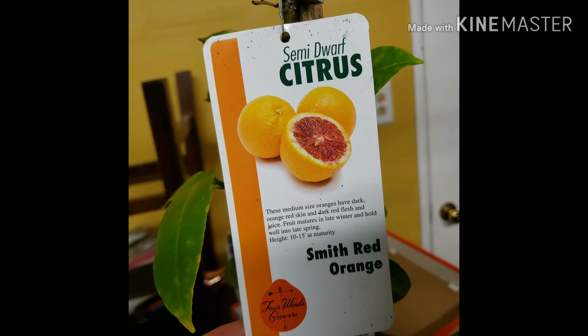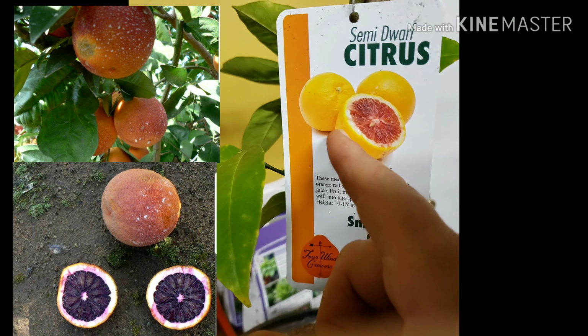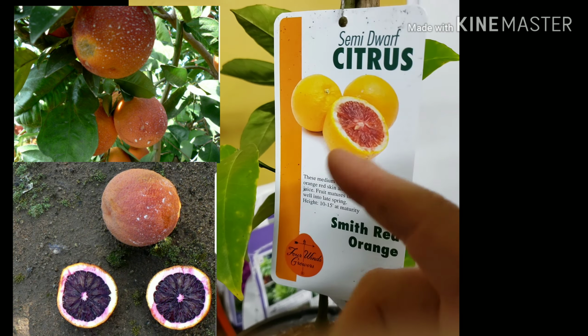Now, I've read the story behind this particular orange. It doesn't say it here, but if you search it, it's actually a Valencia orange that has the inside red. And if you Google it, you'll see even sometimes the rind, the skin being red, kind of like a blood orange. So this is not a blood orange. This is a Valencia orange.